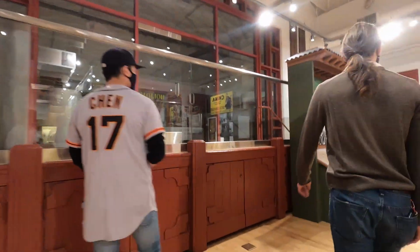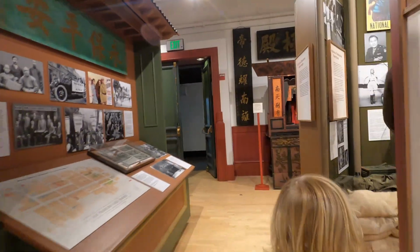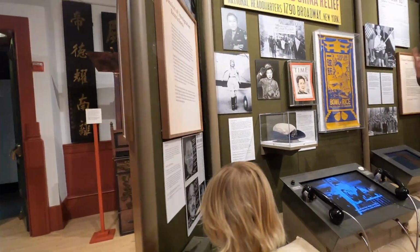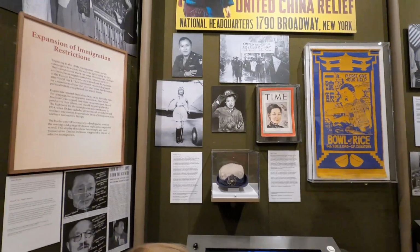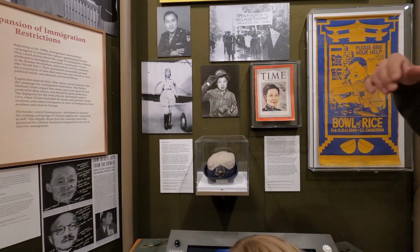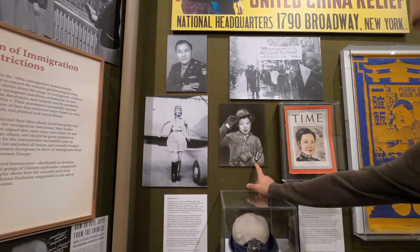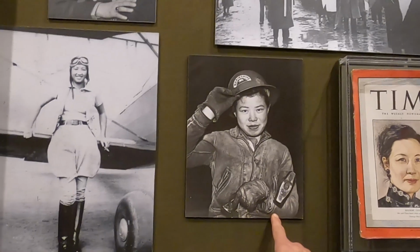So we'll go through here, and in here you can kind of get a picture of the war years, World War I, World War II. And you get to see some really interesting people. These were wartime service folks. People don't realize that Rosie the Riveters were also Chinese American and diverse people. They weren't just white people.